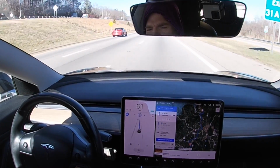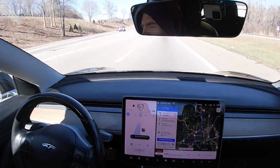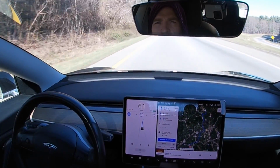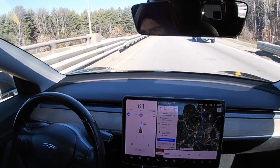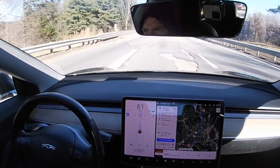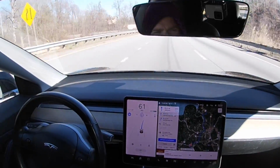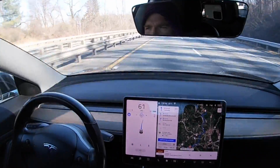Okay. So now here, we're getting into the left lane, and I don't really know why we're getting into the left lane. And so now we're the slow car in the left lane, and that is just not the best etiquette, and I would assume that Navigate on Autopilot would be able to do a little bit better, because now you're blocking traffic in the left lane, and everyone has to pass you on the right, which really we're not supposed to be doing.